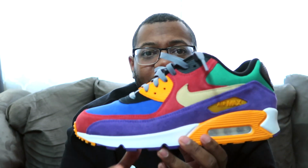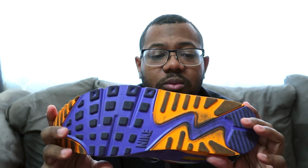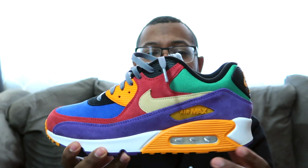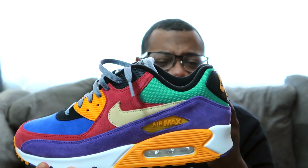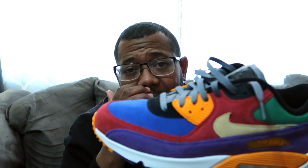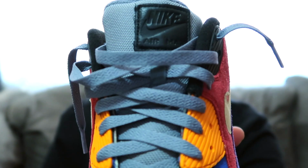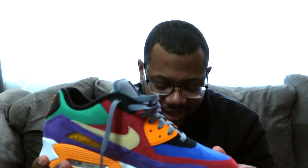It's not to take anything away from this shoe because it is beautiful. I love the green. I love the multicolor on the outsole. It looks really nice, and the multiple colors on this shoe just go together so well. It's hard to wear this shoe with a lot of different things. The only time I wore this shoe was with a Halloween costume this year, but still a sleeper. I think a good sleeper shoe in my opinion. Really nice, really clean. We got that leather tab on the tongue, which I think is just really, really dope. Clean shoe. That's why it's on this list.